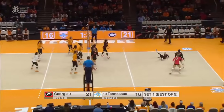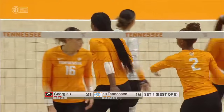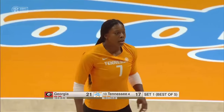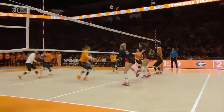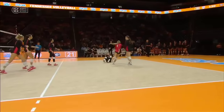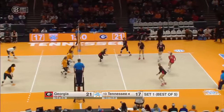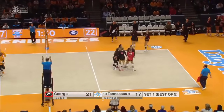Kerr, back set for Fingal. Dug well wide. No stopping that swing from Morgan Fingal. Absolutely dominant. She had the power. She had that full swing. There's not much you can do. I mean, a defender was there, but she wasn't going to get it. Good effort from Clara Brower. Not many in this conference or in the nation are going to stop that. Swing from Fingal. Service error, though, gives it right back to Georgia.